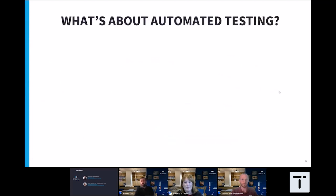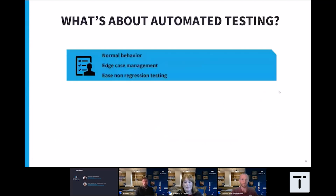Now we will talk about automated testing. So what does automated testing allow us to do? All the normal behavior testing that you can do with manual testing, normal behavior testing, edge case management. It can also help to ease the non-regression testing, because you can do it manually, but you can automate more or less a big part of what can be done manually. I mean a big part, but not everything. You have to be careful with that.